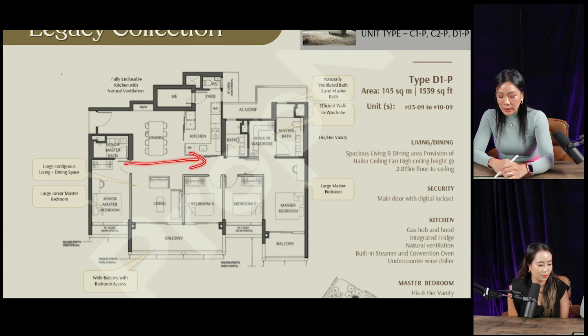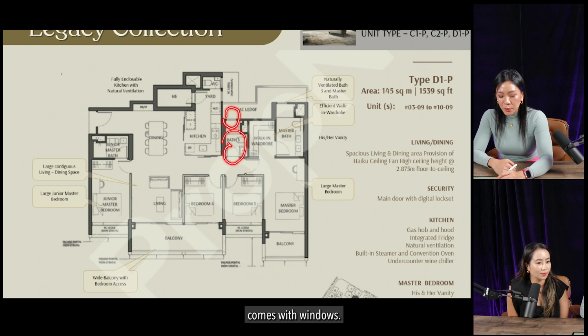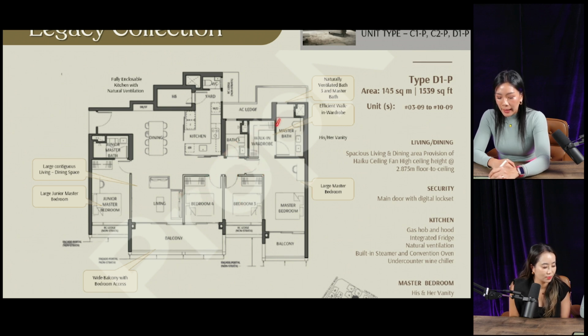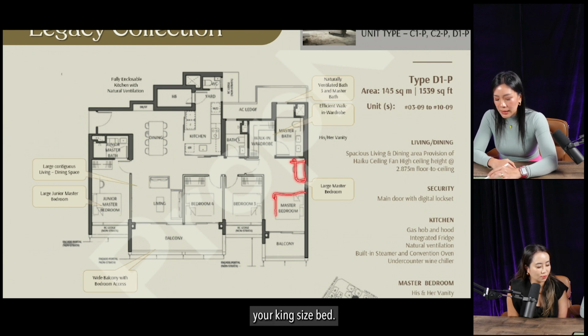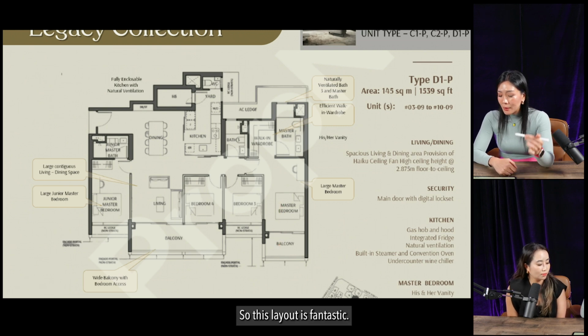You walk in here, your bathroom is a standalone bath, comes with windows, and this will be shared between these 2 rooms. And then when you walk in, you will have a walk-in wardrobe, your master bath, and a very large master bedroom where you can see there's even space for this dressing table or study table, your king size bed, and then it also leads you to your balcony. So this layout is fantastic.